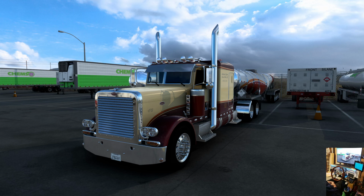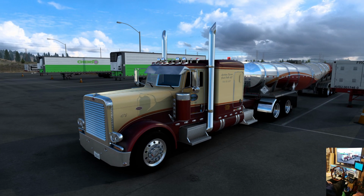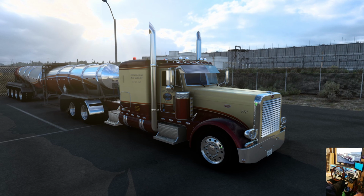And here we are, this first regular trip in 146 beta. We're in Butte, Montana, and we've got a load of pesticides going to Welker Farms. So that's kind of cool. We've got the 53-foot pesticide trailer, or chemical trailer, on here.